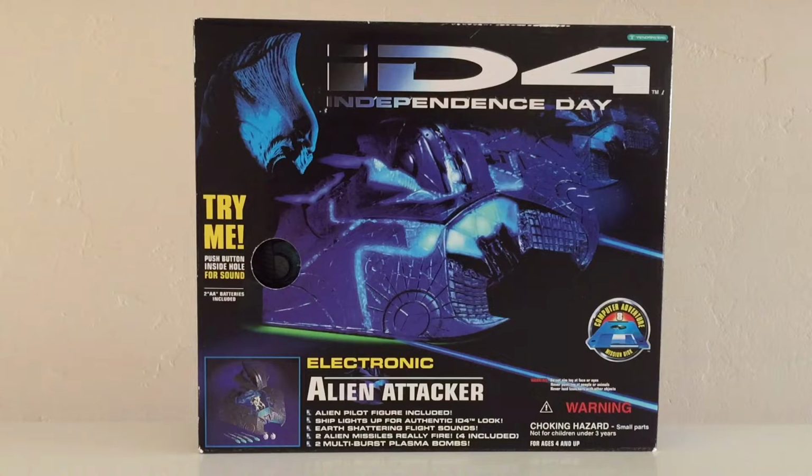With Independence Day Resurgence in theaters, I thought, hey, why not pull some of those older Independence Day toys out and take a look at them? So really excited to do that.